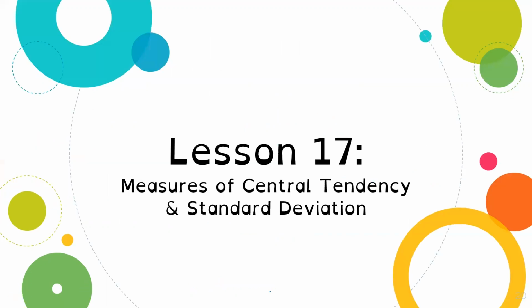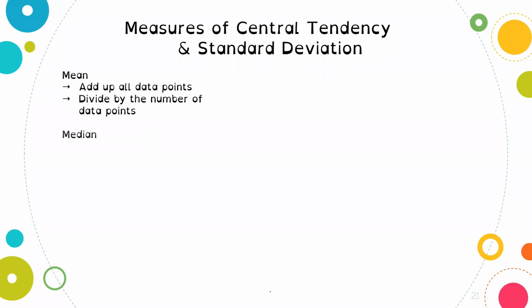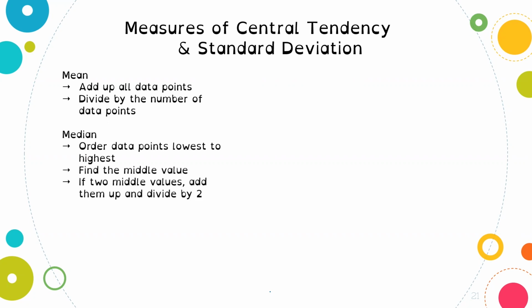Okay. All right, lesson 17, measures of central tendency and standard deviation. So to remember what we went through for this lesson, for central tendency, we have the mean, so these are the averages of your data. To find the mean, you add up all of your data points and you divide by the total number of data points. The median, you order your data points from lowest to highest and you find the middle value of your data set.